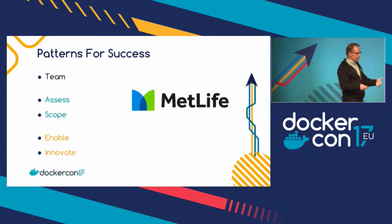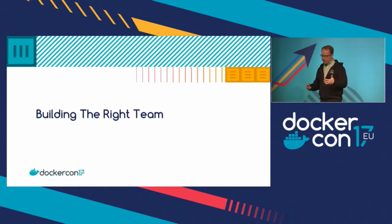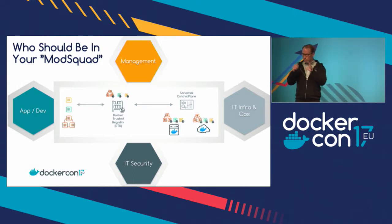How can you start to enable them to use Docker more and more? So we'll start with the team aspect of it, right? As you've seen and as we've talked about here, Docker is really something that can affect multiple organizations within a company, right? Now, these are 4 organizations that are just sort of broad categories.